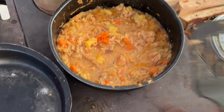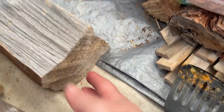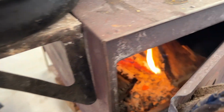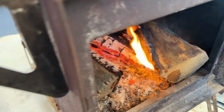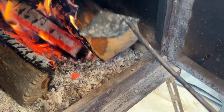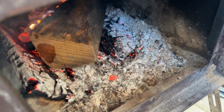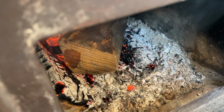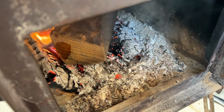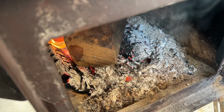Now, they're pretty big pieces, like, that's a nice piece of wood. And there's the other 3. And one of them is inside the stove right now. So I just wanted to see how dry it was, if it was going to burn. And it looks like it's burning pretty good. So, there you go. Yay, Ontario Parks for dry wood, but boo for $2 a piece.